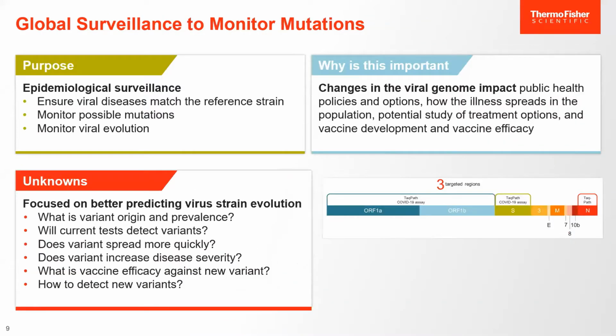Looking at global surveillance as a whole, this is one of the newer routes and one of the most prescribed routes for epidemiological surveillance and epidemiological studies, in terms of looking at where the virus has come from and where it could possibly be going. And it's important now more than ever because it's conducted to ensure that viral isolates match the reference strain and to track and monitor possible mutations.